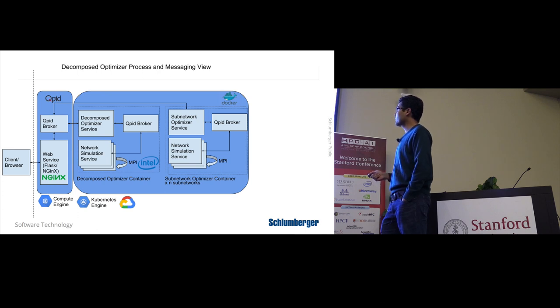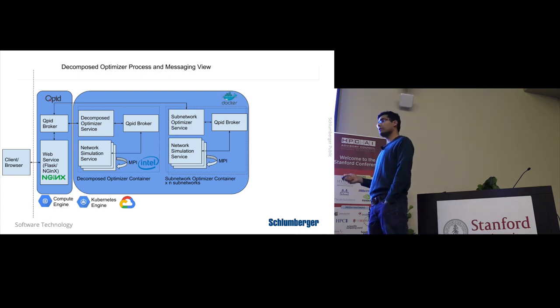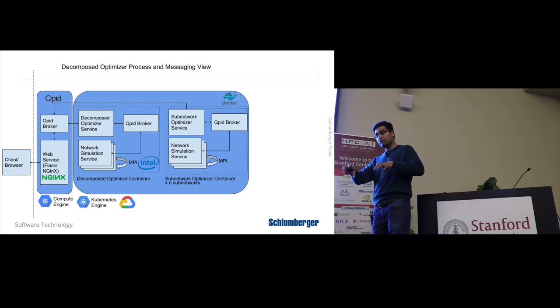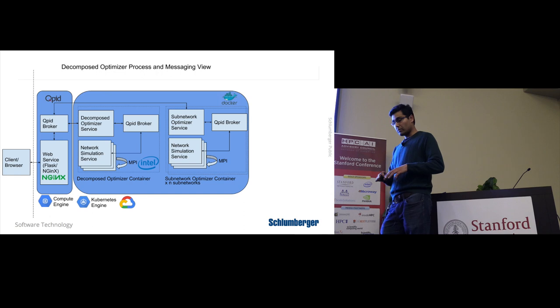Right, so the time to optimize grows to very large, and we cannot solve it in some cases. If we have a large number of wells, it can take days to solve the problem. The red curve is where we do it using the decomposition algorithm. So we break it down into subnetworks and solve those subnetworks independently. But we're still basically running everything on a single machine, so we are not really using the full parallelization potential.